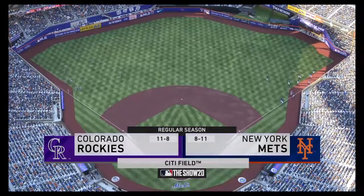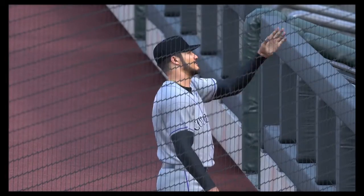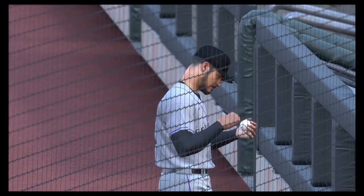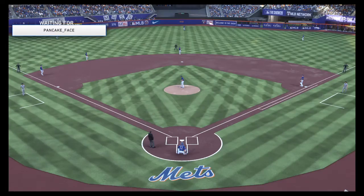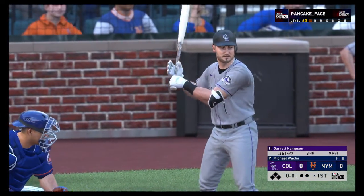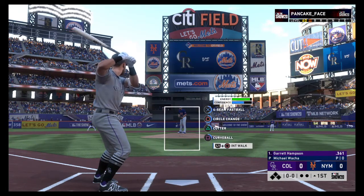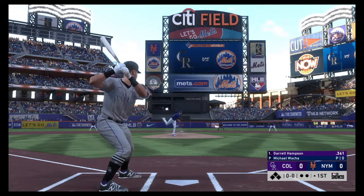Baseball. Tonight, we've got a good matchup in store between the Colorado Rockies and the New York Mets. And that'll bring in Garrett Hampson. He'll get us started in this one under the leading lights. Leading off tonight for Colorado, the center fielder, number one. Ready to deliver. Here's the first pitch.